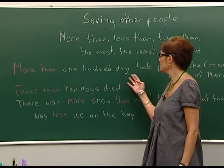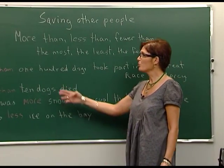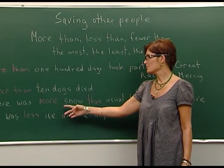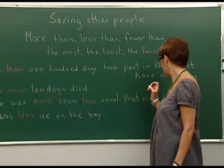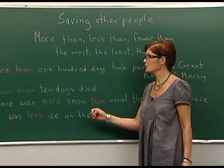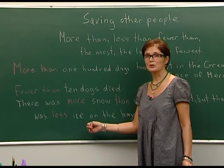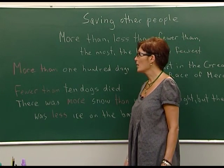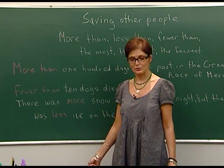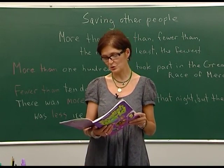More than 100 dogs took part in the great race of mercy. Fewer than 10 dogs died. There was more snow than usual that night, but there was less ice on the bay. I highlighted the words more than, fewer than, more and less. We use these words with countable and uncountable nouns. We use many with countable and little, much with uncountable. So please pay attention. Now let's do activity 2 from page 123.